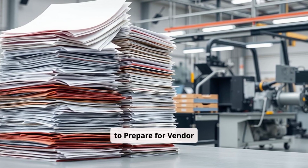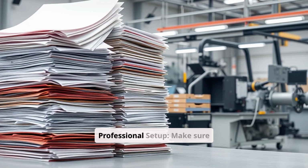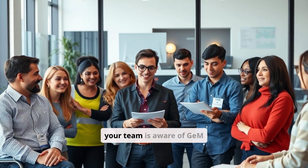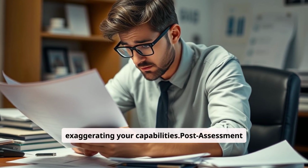Tips to prepare for vendor assessment: organize documentation. Keep all statutory, financial, and quality-related documents ready. Maintain a professional setup. Make sure your production or service facility is inspection ready. Train your team. Make sure your team is aware of GeM and Rites procedures. Stay transparent. Avoid exaggerating your capabilities.